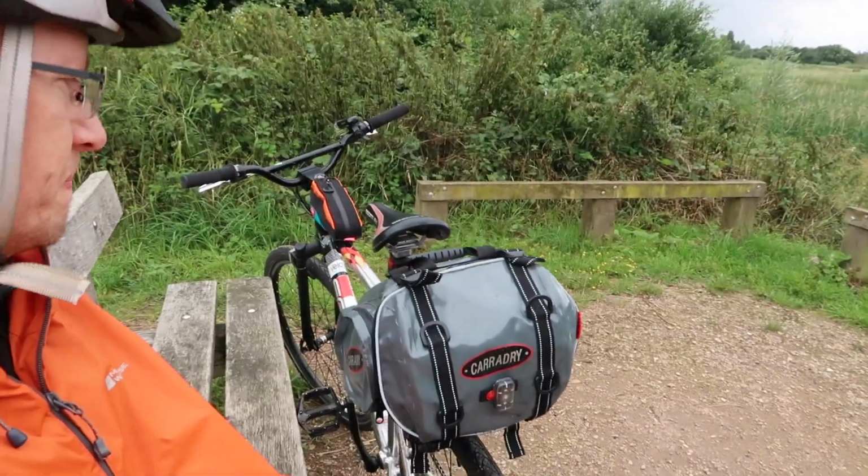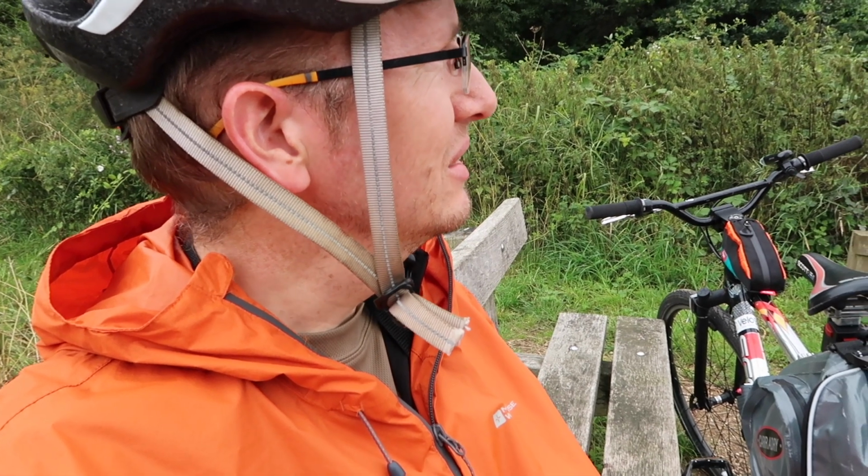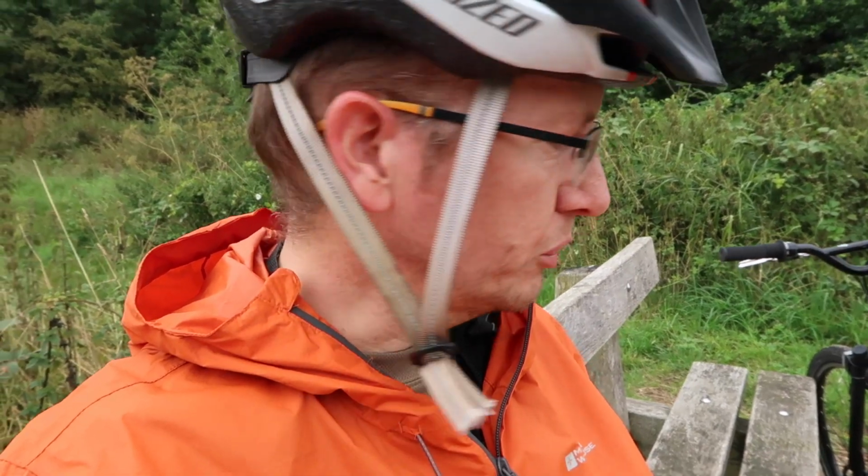Nice successful ride. It's actually really nice now. The rain stopped for a bit. It's not too humid. Just listening to the birds, mostly pigeons, but the waterfowl. Duck. Anyway, I'm just going to rest here for a bit, finish my water, have some more trail mix, and head the next couple of miles back to St Ives.